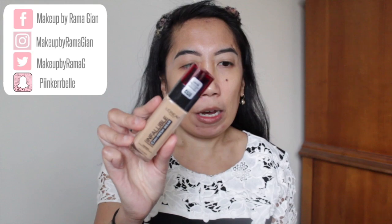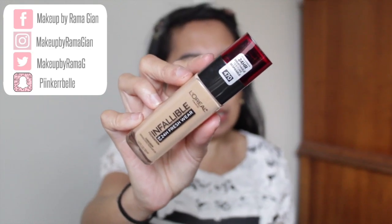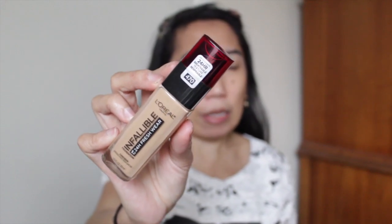So today's video is going to be a foundation review and wear test, and I am going to be reviewing and wearing this pretty much all day. I'm going to be reviewing the L'Oréal Infallible 24-hour Fresh Wear foundation. So this is what the packaging looks like. I really love how it looks. It looks like a really pretty packaging and all that good stuff. It is glass and stuff.